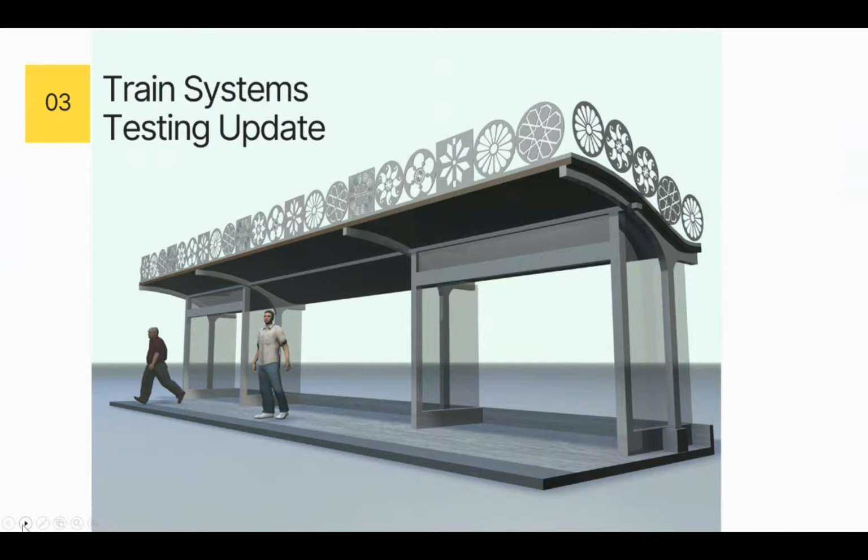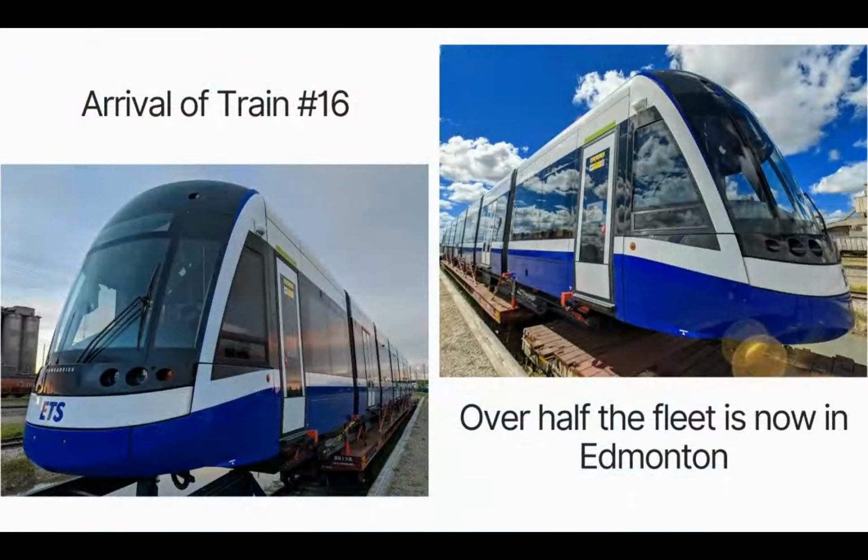Thanks. Hey, thank you, Dallas. Great stuff that you're presenting. So what I want everybody to know is that we've received train number 16. So we've got more than half of the fleet in the city right now, train number 16 out of 26. We have actually train 17 and 18, which have already left Kingston, where the trains are manufactured. So they're on their way right now to Edmonton.